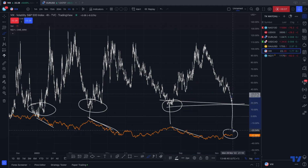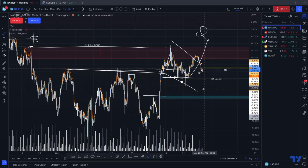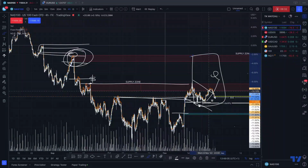So I suppose that when price makes a very good setup on this supply zone, or this one, probably we're going to be bearish again. So be very careful about this, and this is a key area, a crucial area for Nasdaq and for S&P as well.